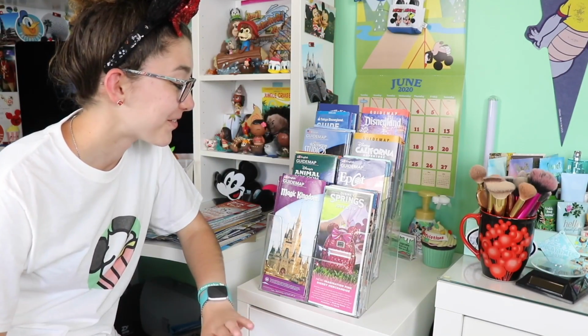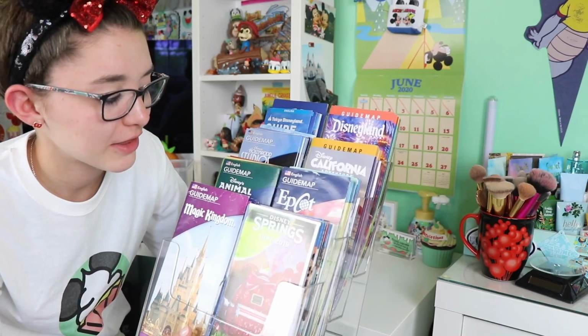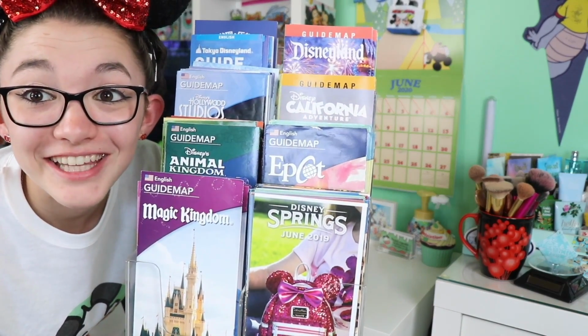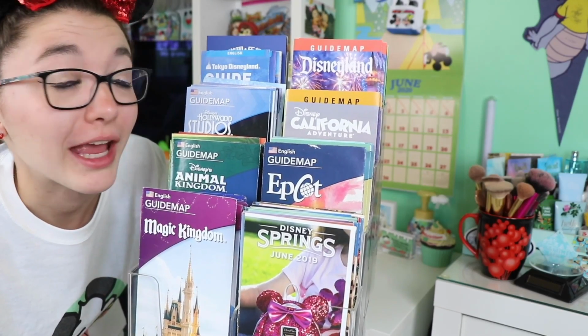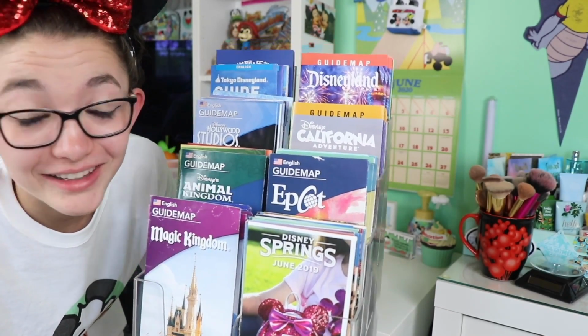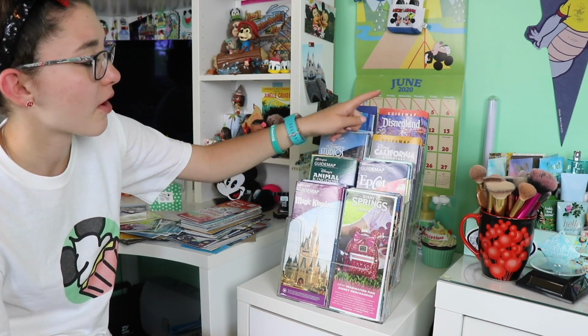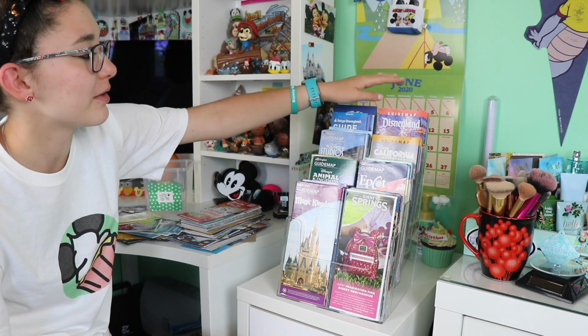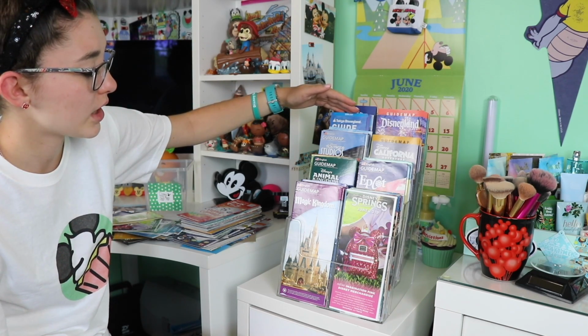Look how cool! Oh my wow. As I mentioned many times, I love seeing things organized, and this looks just like the parks. And this is like the dream park, because you can literally pick any park to go to and any map you want. Wow, that looks so cool. So we have Disney Springs, Magic Kingdom, Animal Kingdom, Epcot, California Adventure, Hollywood Studios, Disneyland, Tokyo Disney, and there's also a Shanghai Disney one in there.